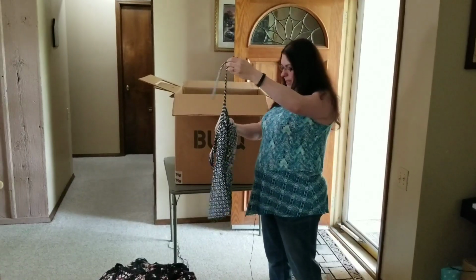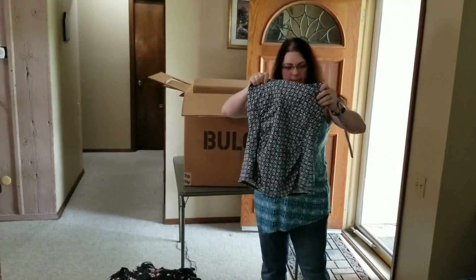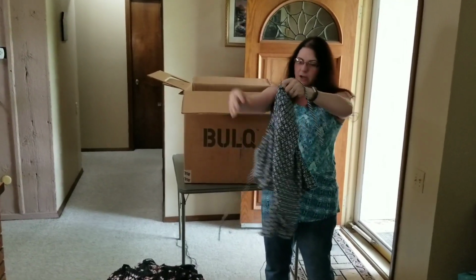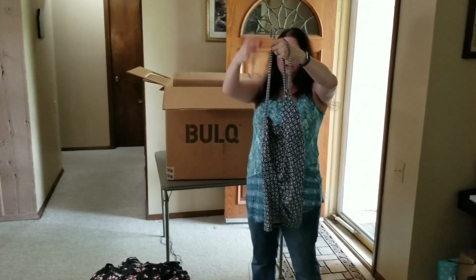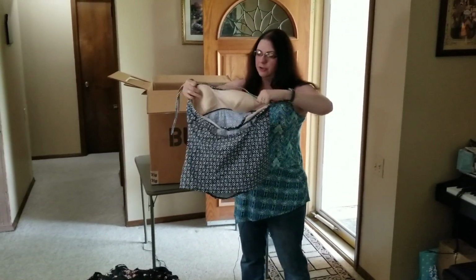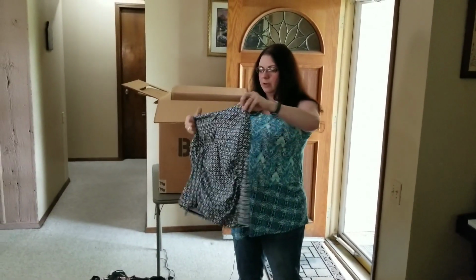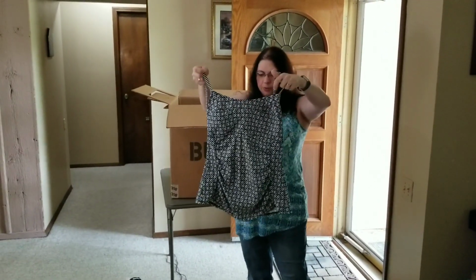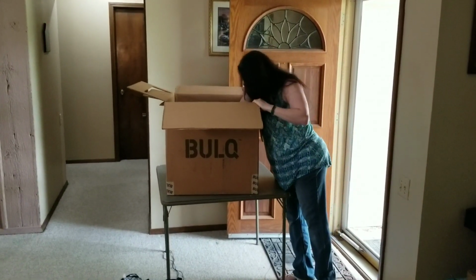Swimwear, perfect timing for that. This is a swimwear tank. It's a Marona, size extra large. And then it's got the halter style tie top. And then across the back, it does have extra support that goes right across the middle of the back so you can clasp that. So it's a halter style swimsuit top with checkers, Marona style.